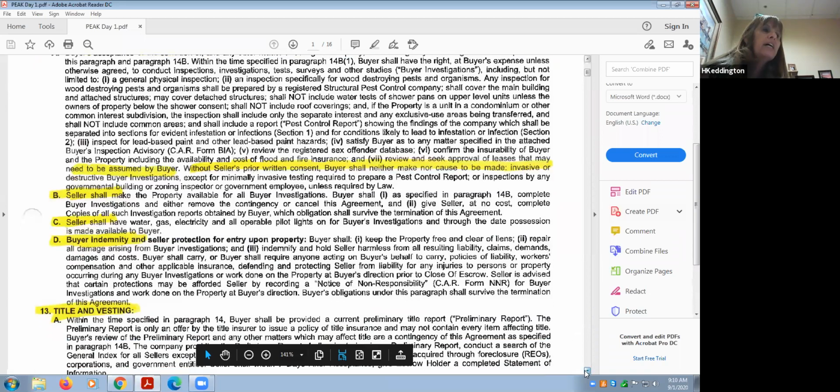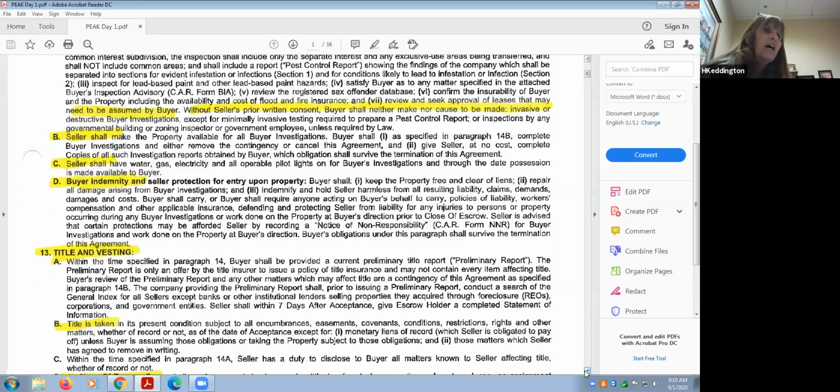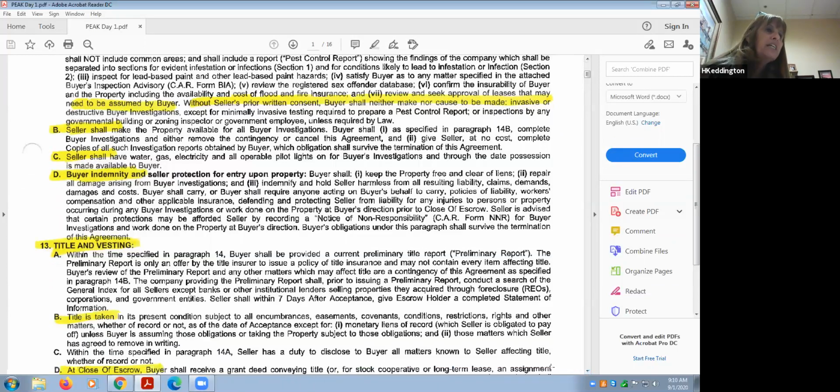Number B is the seller has to make it available. Like we said, they have to have the utilities turned on. The buyer shall make sure they keep it clean and there's no damage incurred while they're there. The seller, again, is responsible to be sure that everything is ready to go. But again, folks, do not let the time periods pass for this. If your client wants an inspection and you've put in there 17 days, you make sure you get the inspectors right out there, because you don't want to have them lose the ability to have their home inspection.